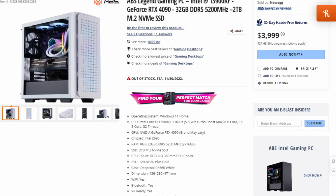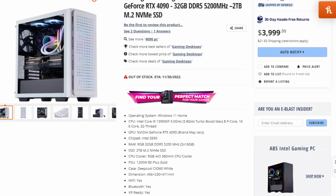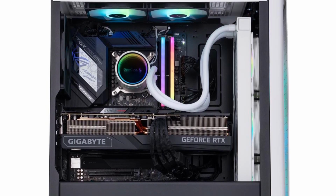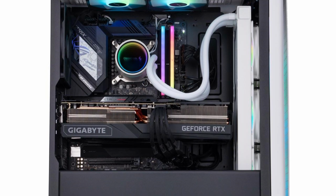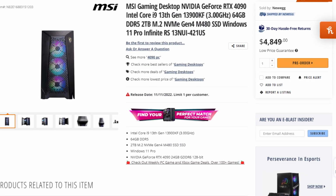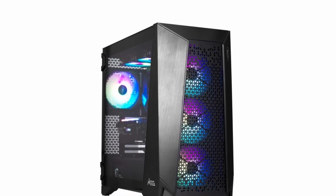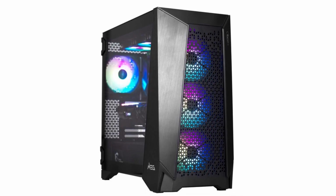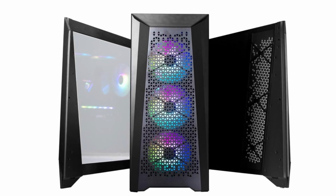And with the next two, we have two from Newegg. One is the AVS Legend with the i9 13900KF and the RTX 4090 with 32 gigs of DDR5 RAM at 5200 MHz and 2TB of M.2 NVMe SSD. And the other one is from MSI. This one is $4,850 with the same components but 64 gigs of RAM. I honestly do not recommend you spending an extra $800 just to have 64 gigs of RAM instead of 32. I recommend you buying this yourself and putting it in the gaming PC.